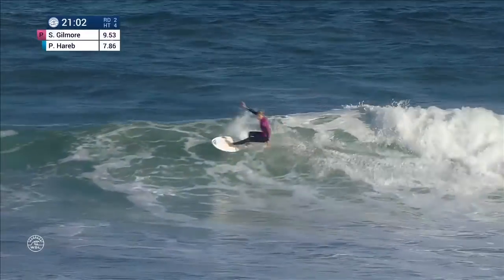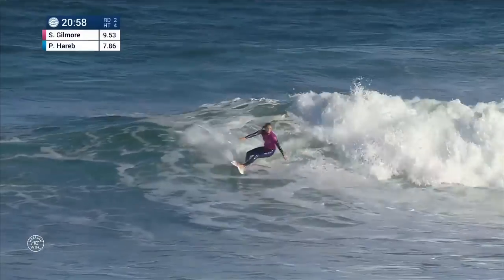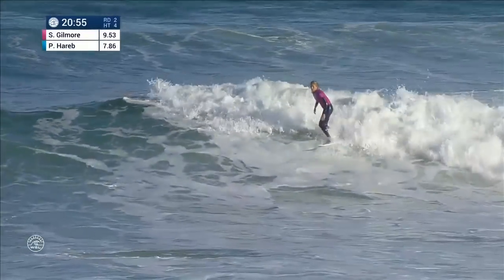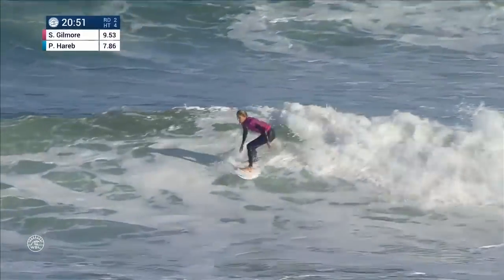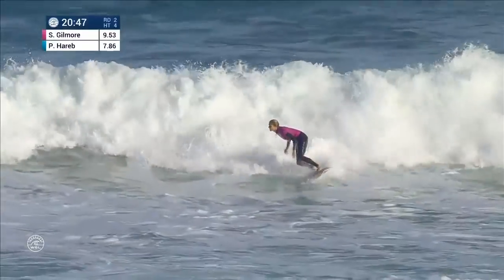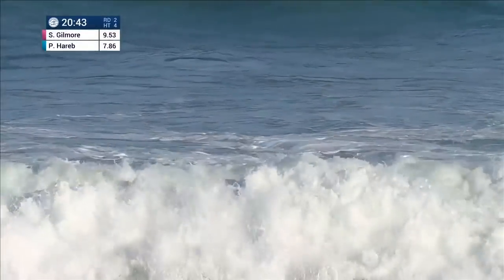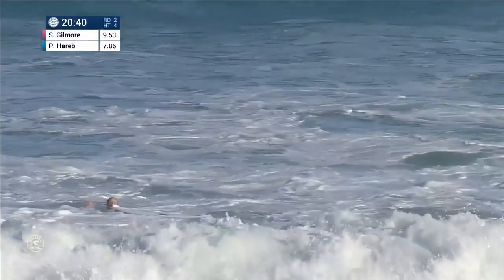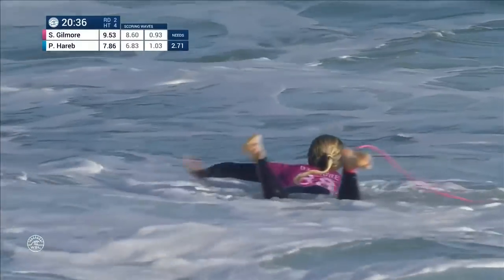Aggressive hack for Gilmore through the whitewater section. Right into a huge cutback into the pocket. Clean lines, effortless flow. Gilmore drives hard through the end section. She says, well, if you're not going to give me a lip to hit, I'll just crush the whitewater down the line. Yeah, well, two of my favorite turns just went down on that wave for Steph Gilmore.